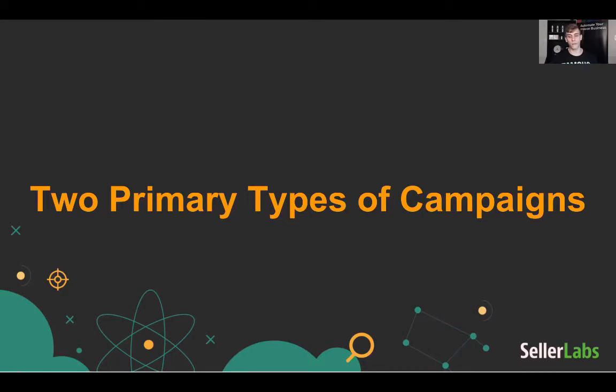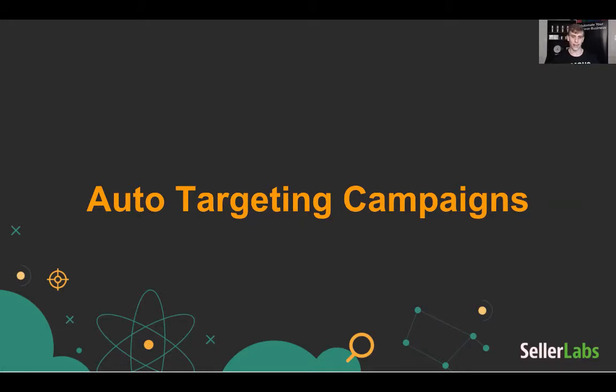So there are 2 primary types of campaigns. The first one isn't going to be as direct and controlled. It is going to be an auto-targeted campaign. And an auto-targeted campaign is pretty much allowing Amazon to drive traffic to the listing or the product that you're offering themselves. What you do is you just set a daily budget and a default bid. This is how much you're willing to bid on each click, how much you want to spend on each click, and how much you want to spend over a 24-hour period. And they say, okay, cool. Thank you for that information. Now we're going to drive traffic to you. We're going to allow users to search things, and we're going to drive those searches to your listing.